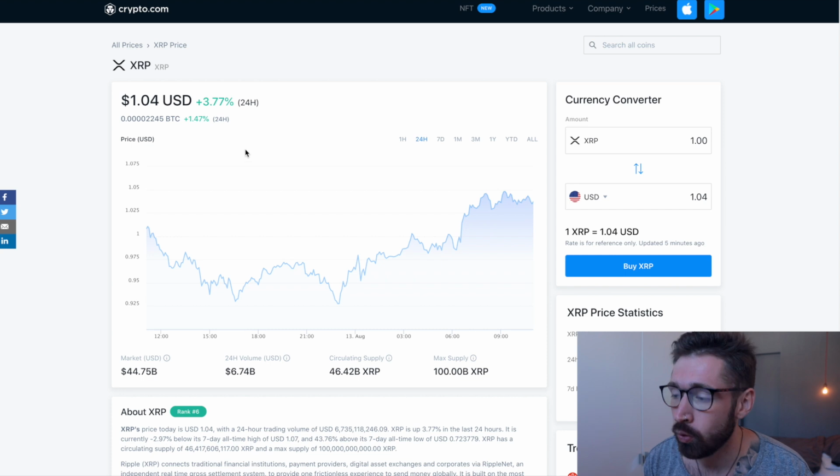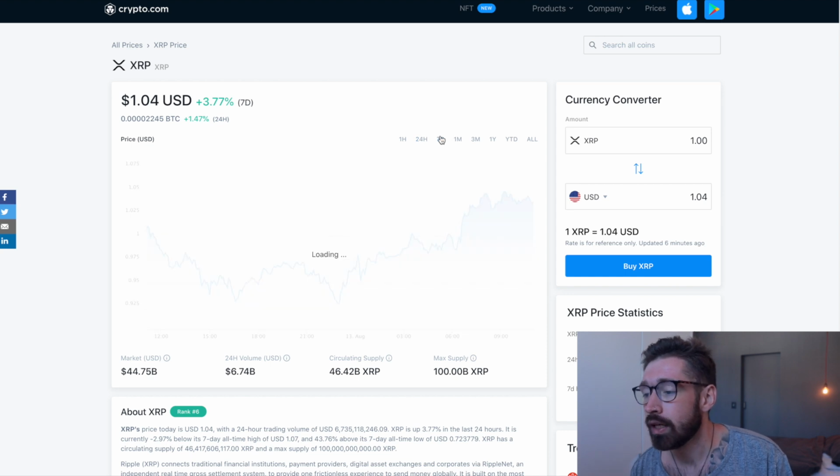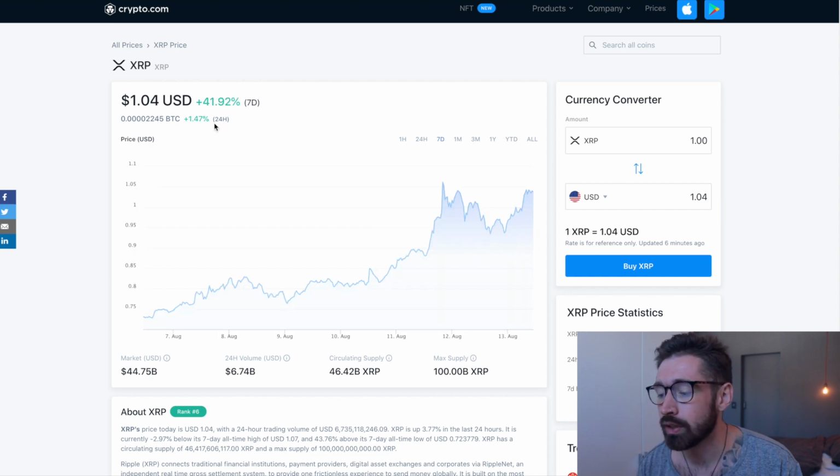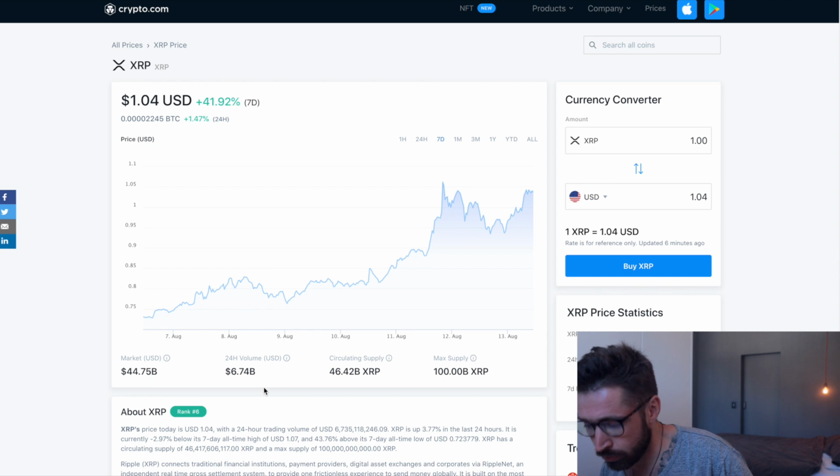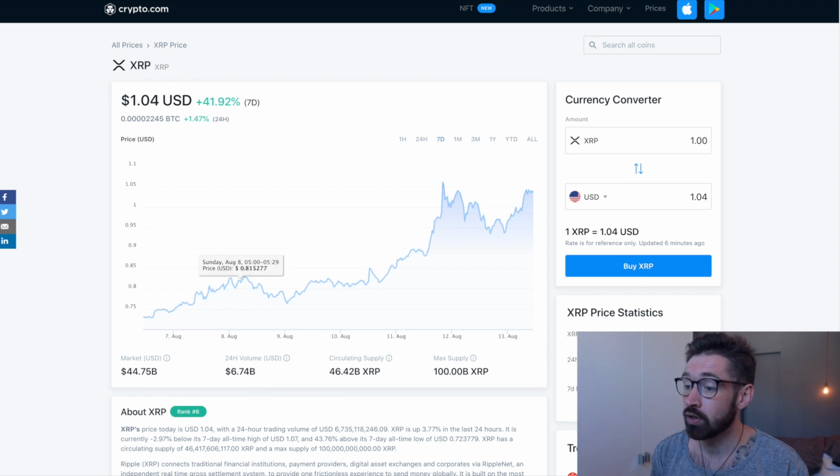We're gonna go over XRP, guys. XRP exploded over the last few days. Over the last 24 hours, we're up about 4%. And then if we look at the last week, XRP is up 41%, guys. Incredible. We're sitting at a market cap of 44.75 billion. 24-hour volume is 6.74 billion. So we're going to quickly look over XRP.